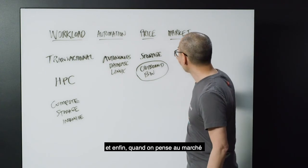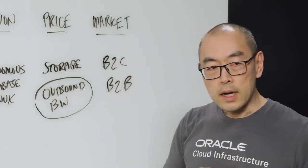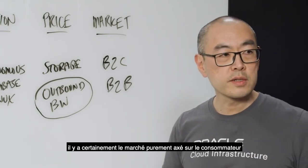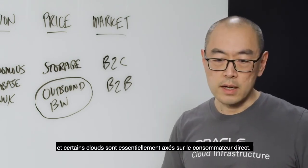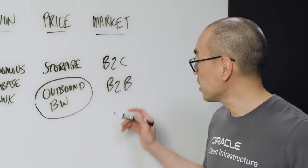And finally, when you think about markets, certainly there's the pure consumer focused types of markets. Some clouds essentially are really geared towards that, where if you look at their customer base, a lot of them are focused on direct to consumer.